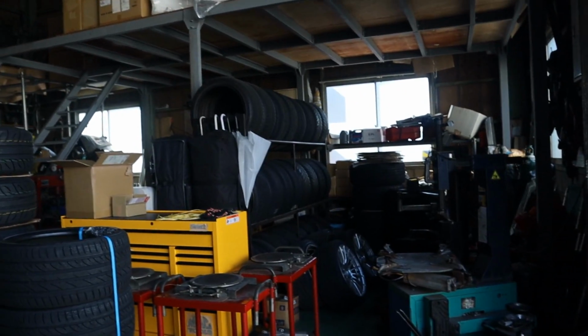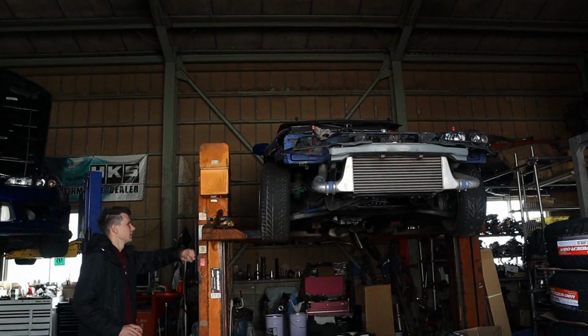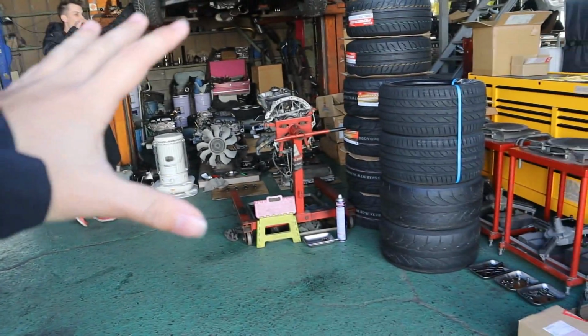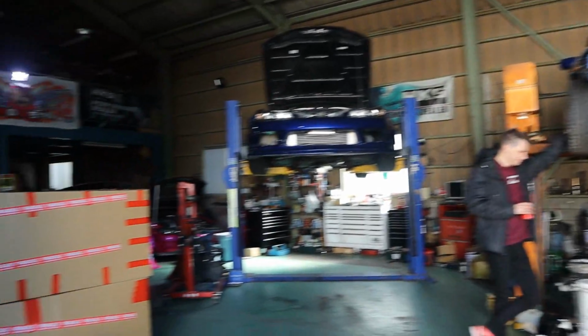So this place, Yashio Factory, the stuff of dreams, as I said. This place is so cool. We've actually moved a few cars out of the way. This was just full of S13s, S14s, S15s. Yeah, this place is sick.